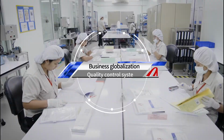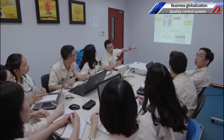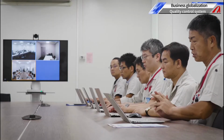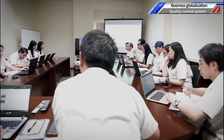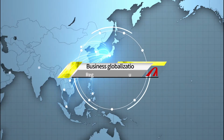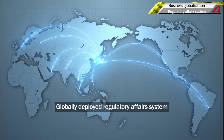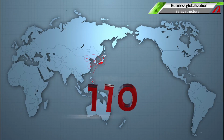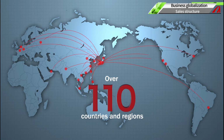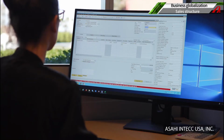In order to guarantee the high quality required for medical devices, we perform timely quality control by supervising development and production sites, and by maintaining and managing our certifications in international standards. We have established a global regulatory affairs system by allocating specialized personnel who deal with the legal systems in each country. And our sales network has expanded to over 110 countries and regions. In the US, we have launched a direct sales business aiming to further increase our market share.